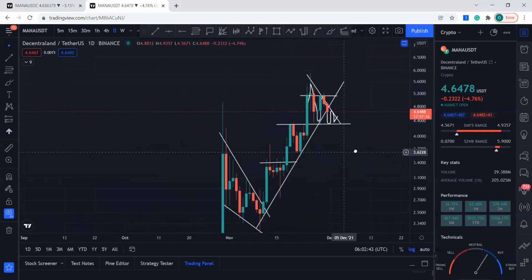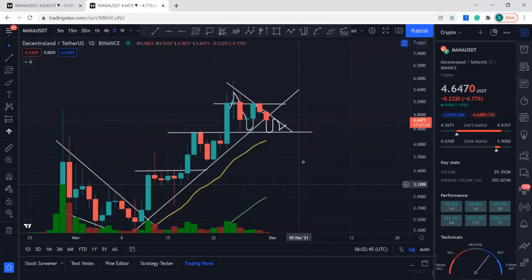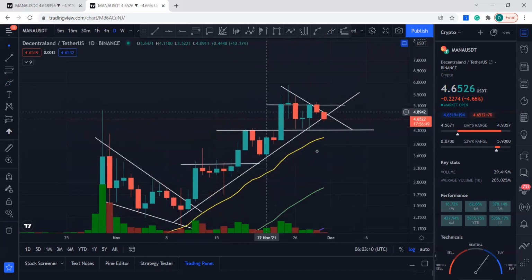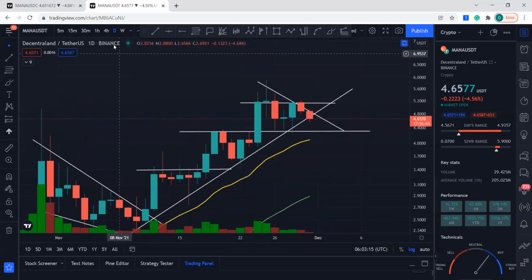You can see in the daily time frame, let me show you, where the 20 moving average is. It's right at $4.10. So even if the price comes to this level, the 20 moving average is also creeping up. Maybe you could come here, the 20 moving average is going to come up, and then you're going to get a bounce from either this level or the 20 moving average. So, guys, we should keep both scenarios in mind and take our steps accordingly.